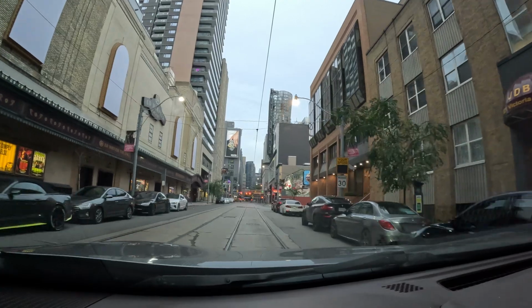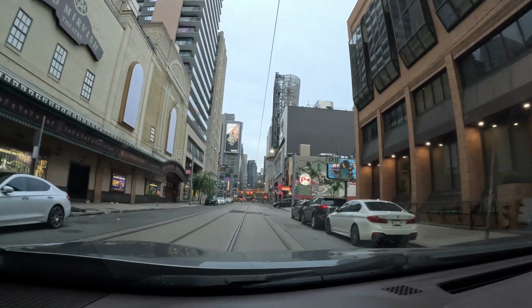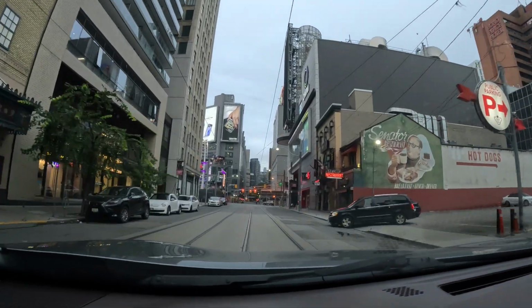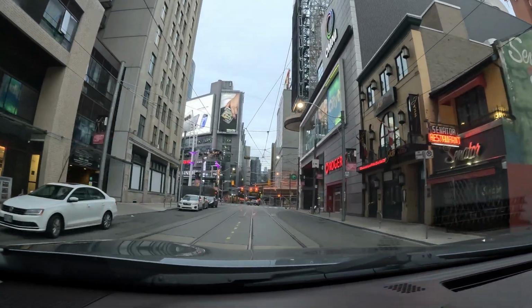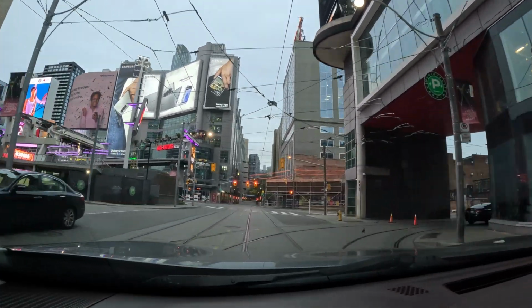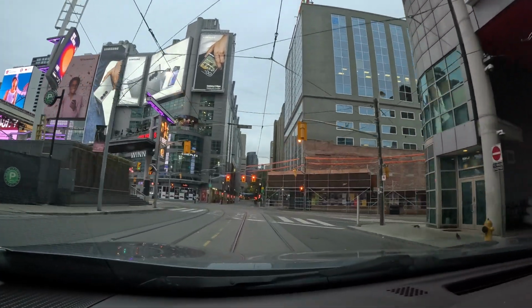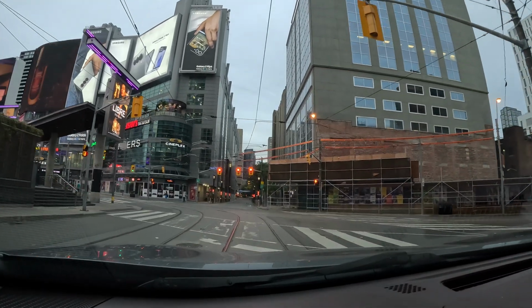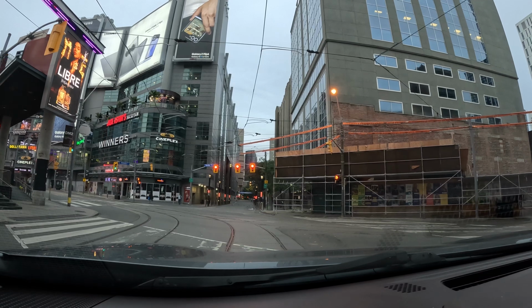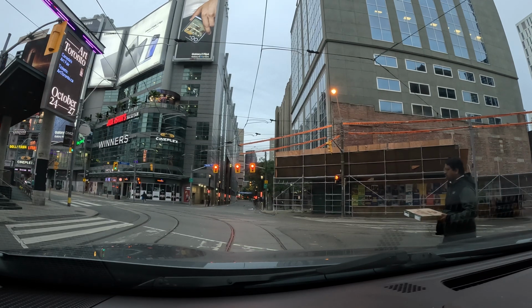Here's the back of the Ed Mirvish Theatre. On the right here, you'll see the Senator Restaurant. It's great for jazz music. It's very famous for that. Food is pretty good. I went once in my life, many years ago. To the left, this is part of Yonge-Dundas Square. Many free concerts happen here, cultural events.